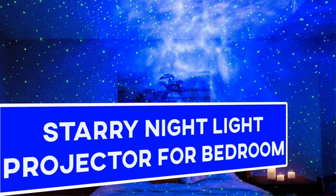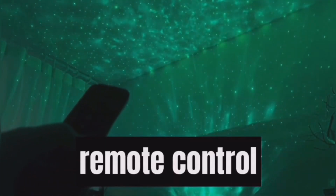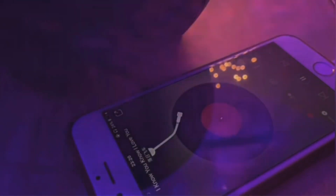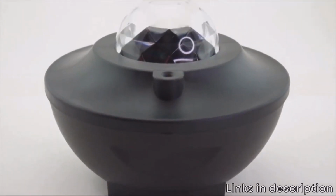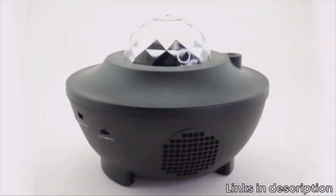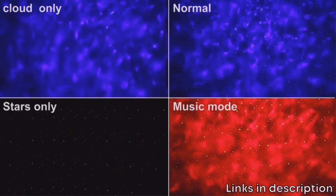STARRY night light projector for bedroom. To give a realistic sky look to your room's ceiling, this STARRY night light projector is perfect for you, which comes with a combination of 4 colored setups: red, blue, white, and green, and can give you a 6-color array at a time. Using a remote controller, you can easily access all the features without going out of your bed. For example, ocean wave, stars, lightning change mode, music mode, volume, and auto offsetting.